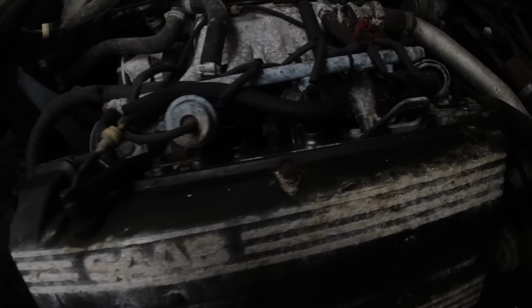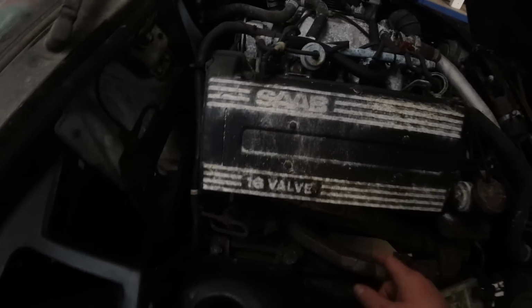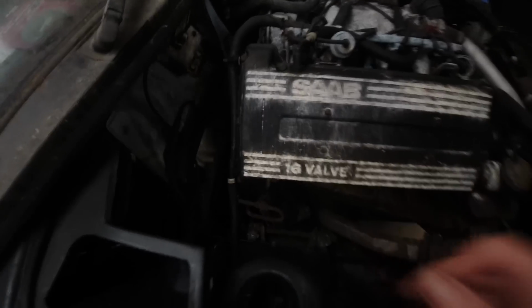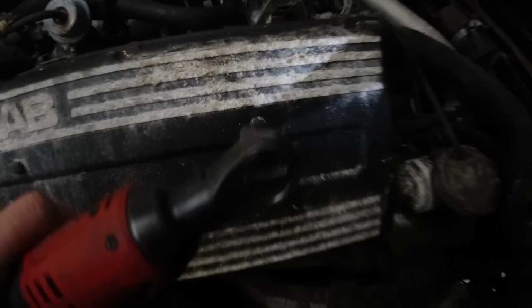Where are the spark plugs on this one then? Probably staring me right in the face. I shouldn't record these things live because I look like a proper plank for not spotting things that are obvious. There's your manifold. Oh, there's your spark plug leads. Oh, they're under this cover, aren't they? Of course they're under this cover. What a dipstick. Right, we'll get that off and then pull the spark plugs and get something down the cylinder.